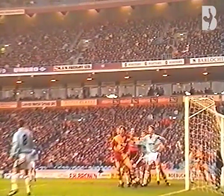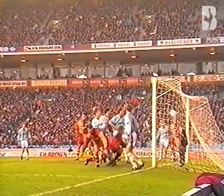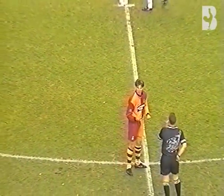Waddle with the kick, chips it in. It's there! Steiner, 2-1. Steiner got the last touch on the near post. Well, question marks this time for the home defence. Steiner making it 2-1. We're not halfway through the first half yet. Steiner scoring his third goal for the club. A header there, a near post header, got there before the keeper. 2-1 now for Manchester City.